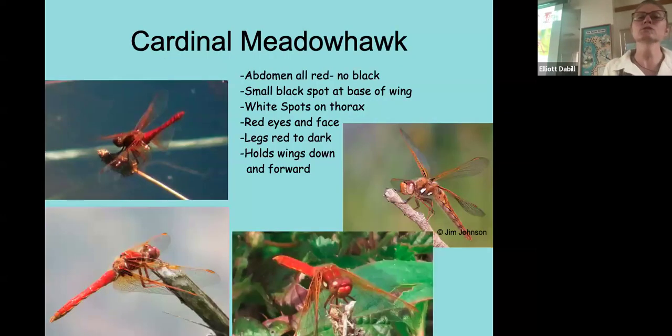Absolutely. So the cardinal meadowhawk is the most common dragonfly species that you see in the red family. They are almost all completely red with white spots on the thorax. They sometimes have a little bit of red in their wings, and they definitely have those little black spots right at the base. If you see those little black spots, they're the only meadowhawks that have that. And then as you can see here, this is male, male, male, female, yellow. As they get older, a lot of the female meadowhawks do tend to turn into orange and reddish colors, but by that time they're ancient, so there's not too many of them.